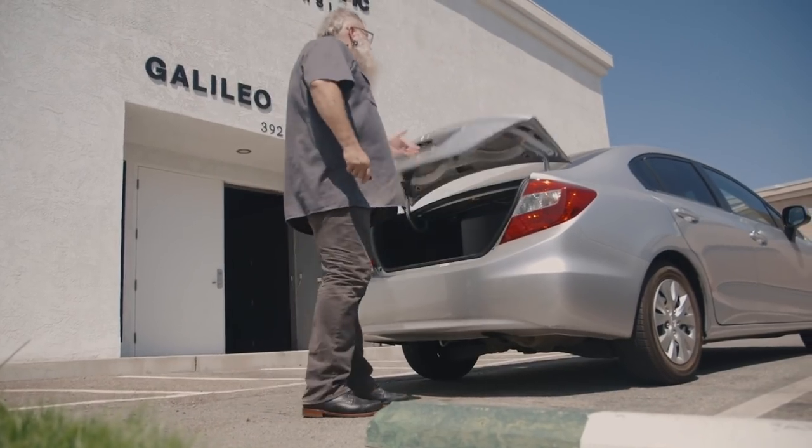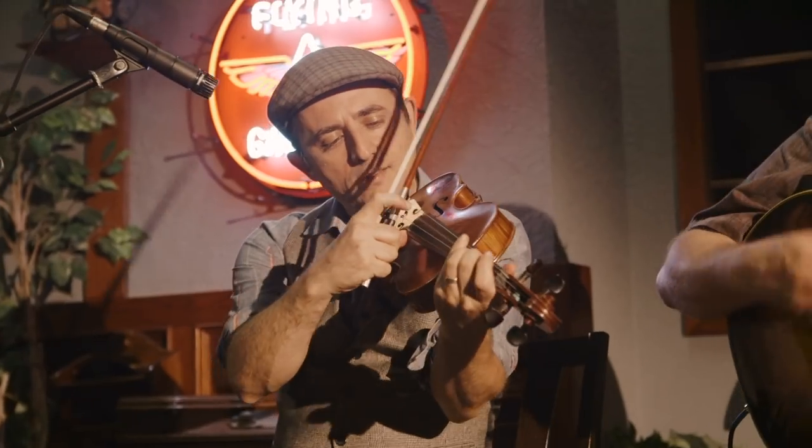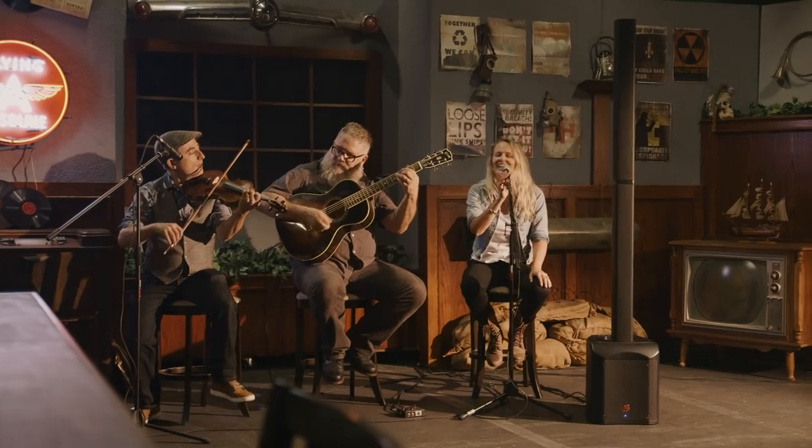The fact that this PA system fits in the back of a small car and I can carry basically everything I need into the gig in one trip is a huge plus. I can put this PA on my back, carry my guitar, and do an entire gig. That's pretty cool. It's great to make art, it's great to make music, but it's even better if you don't have to bust your ass in order to get there.